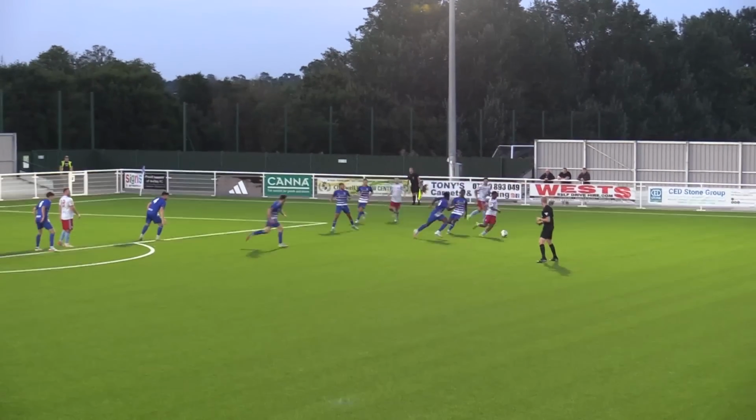They'll be right up there. They would be disappointed that they didn't go up last year. They lost out in the playoffs on penalties. Tom, he only told me just before we played Averley, and then went on to score the winning goal in that game.